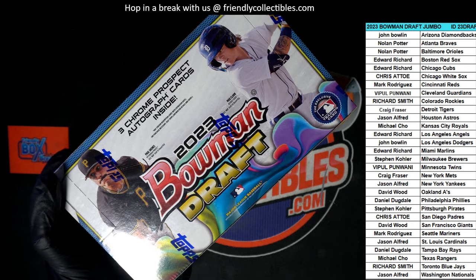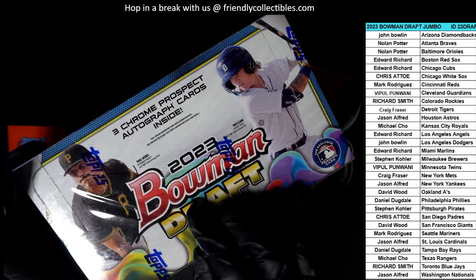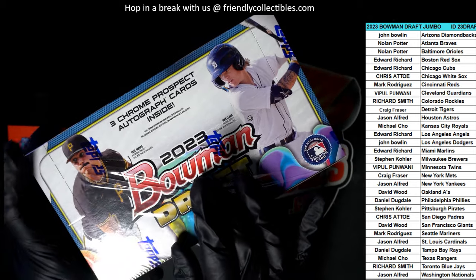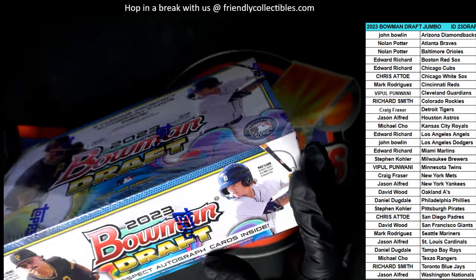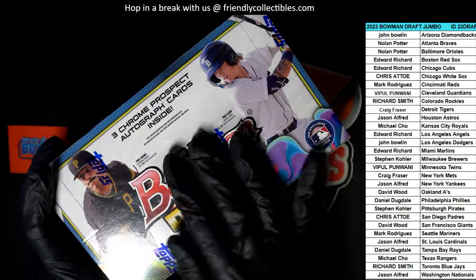Right, here we go. And yep, it is time for Bowman Draft. I did make a slice in this, but that's about it. We're getting ready to rip this thing a minute ago. And yeah, there's a little slice right there, but other than that, I mean, we're good. Let's pop this baby open.